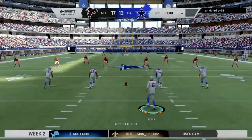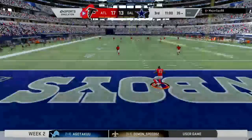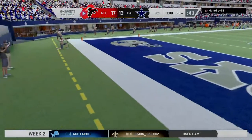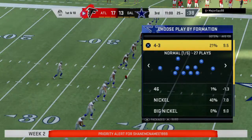The Falcons back to receive. They've got the lead, and they'll get this football as the second half gets underway. And that'll carry over the back line of the end zone for a touchback.